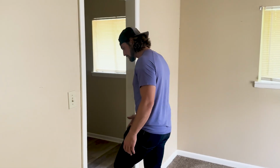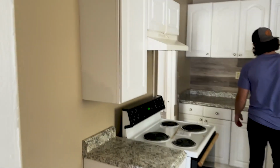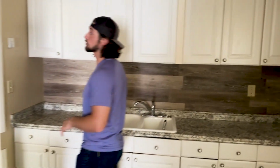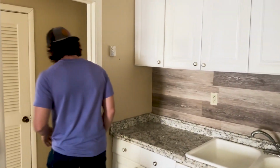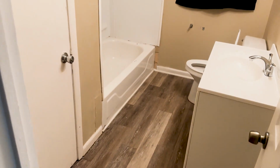Walk into this kitchen. All new countertops, all new cabinets, all new LVP flooring all throughout the kitchen. The same flooring that's in here is matched in the bathroom. So it looks really, really good. We move into the hallway, our bathroom right here. Again, really good, guys. Brand new LVP, new vanity, new toilet. So really nice in here.